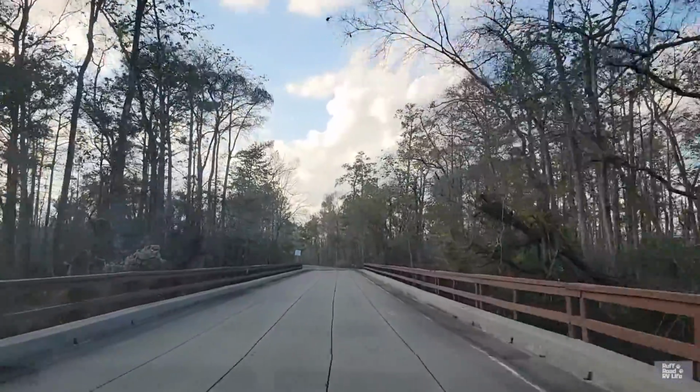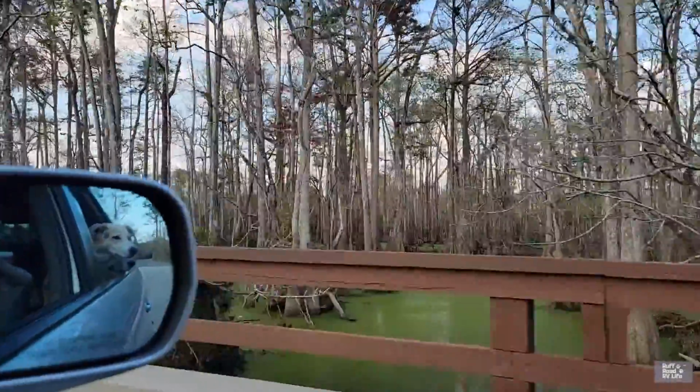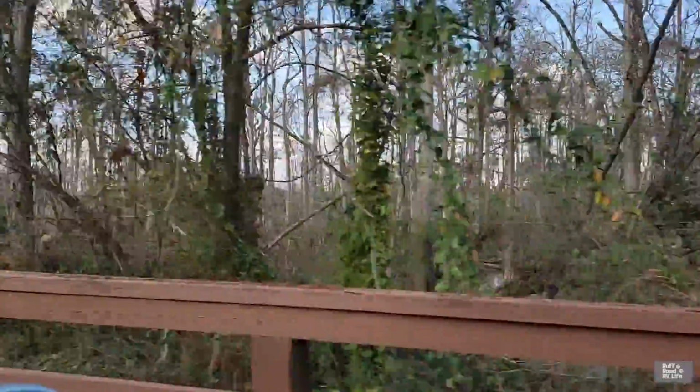I want to get this cool bridge with swamp area. You are in the bayou. Reminds me of home. Home on the swamp. Florida. Yes, Florida has swamps.